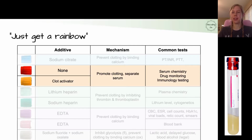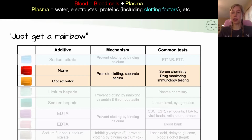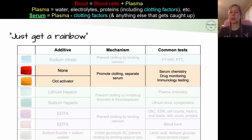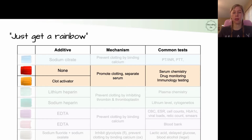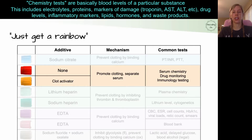Next up is our red and our gold tops, and sometimes you might see a tiger top tube, which is kind of a blend of these, and it does the same thing. These are tubes to test the serum. In these tubes, the blood will be allowed to clot, and then we'll be testing the serum, which is the blood plasma minus clotting factors and anything else that gets caught up in the mix of coagulation. So you can run most chemistry tests on this, and also a lot of drug monitoring and immunological testing like antibody levels would be done on a serum tube.